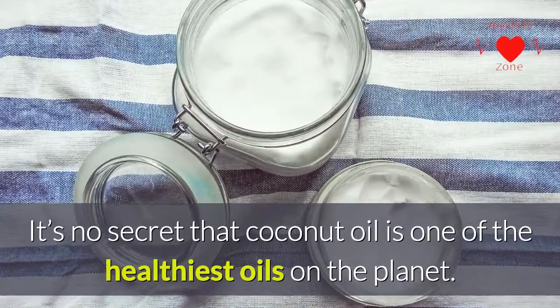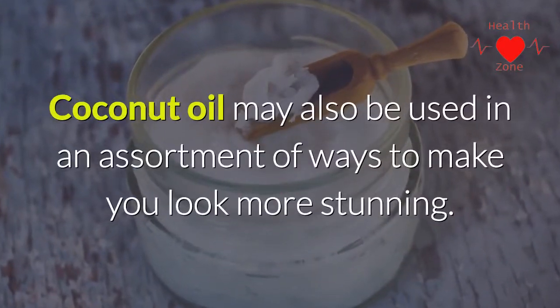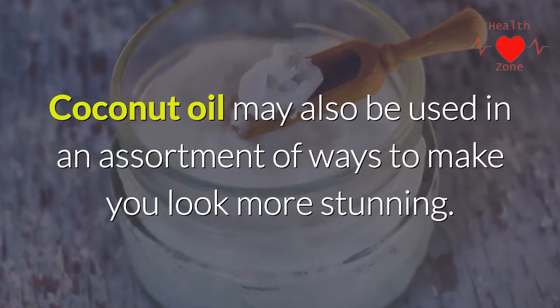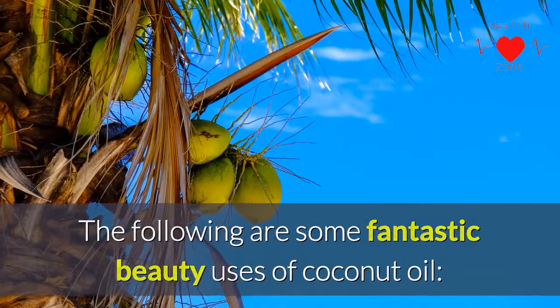It's no secret that coconut oil is one of the healthiest oils on the planet. Coconut oil may also be used in an assortment of ways to make you look more stunning. The following are some fantastic beauty uses of coconut oil.